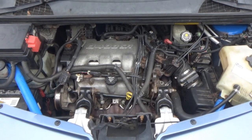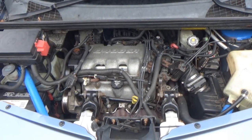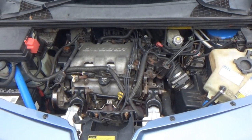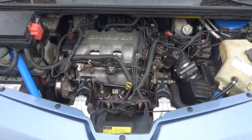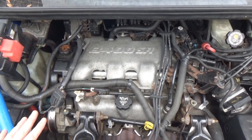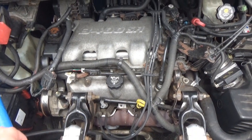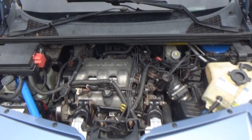People wondering, is this why I'm getting rid of it? Because of this? No. Because it drives perfectly fine even though it's got the intermittent miss. It doesn't seem to do it when it's under power, when it's under a load, and when you're at cruising speeds. It's a hot or warm idle intermittent miss, and that's it. It performs perfectly fine. So that is not the reason why I'm getting rid of it.